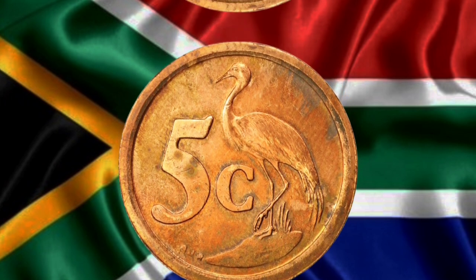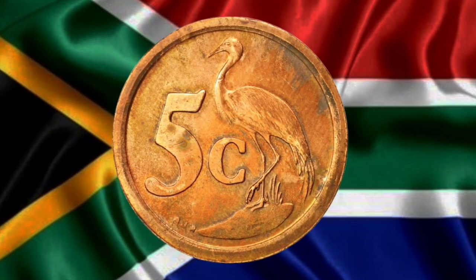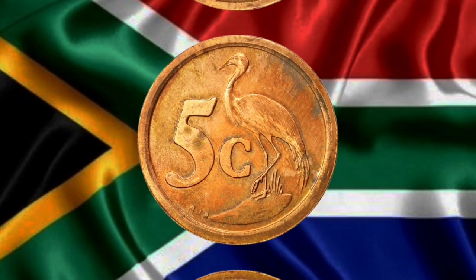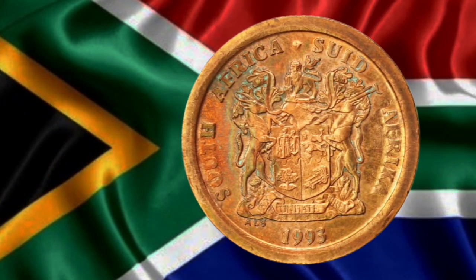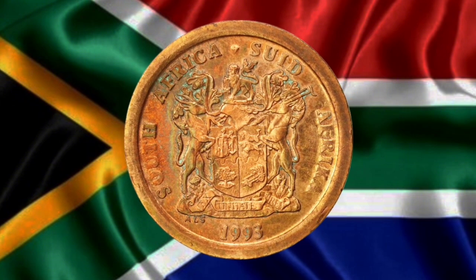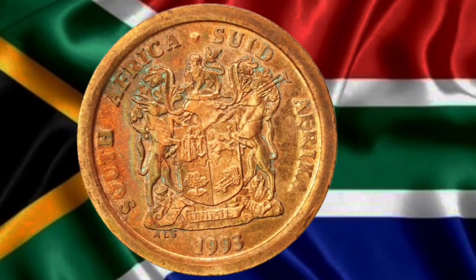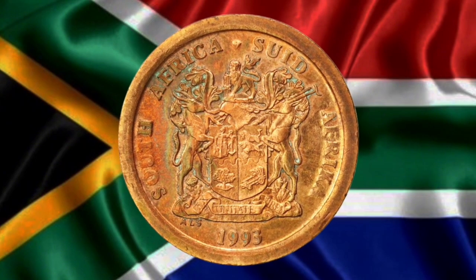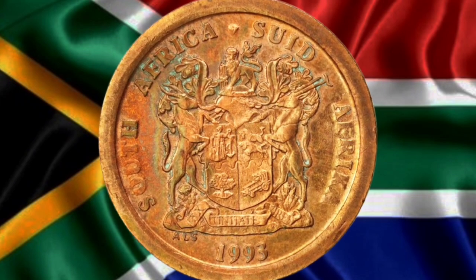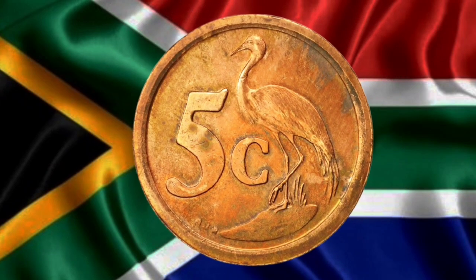Although millions of 5 cents coins were produced in general, the 1993 edition is incredibly rare due to a minting error that occurred during a very limited batch. Only a few coins were accidentally minted using a wrong die alignment, resulting in a slightly off-centered strike that went unnoticed at first. This particular error, along with the historic significance of the year, makes certain 1993 South African 5 cents coins extremely valuable. Only a handful are known to exist today in uncirculated or near-perfect condition, turning them into prized collectibles in private and public collections.